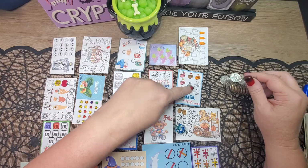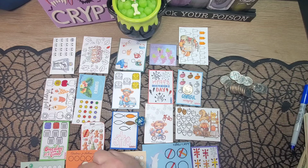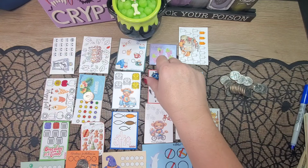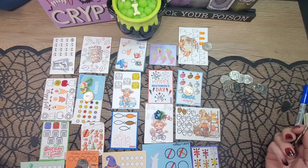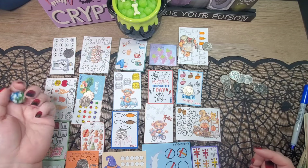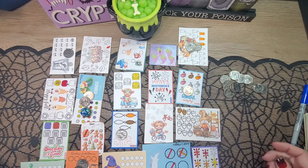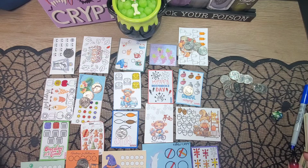Number 10. So we have 5, 10. Number 17. So that's 15, 16, 17. Number 17 again. Number 7. Number 5. Number 13. Number 7. Number 1. Number 5. Number 7. 5. 1.